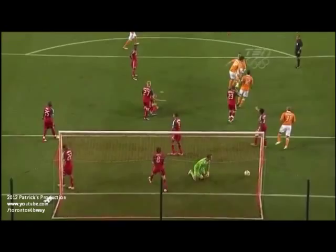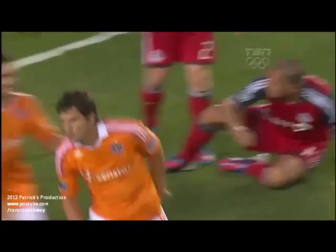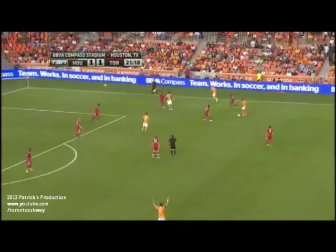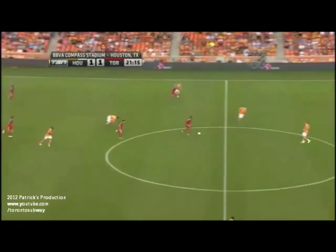The set pieces have been a trouble area for Toronto. Bobby Boswell beating Richard Eckersley to get in front of him to head that ball. Bobby Boswell was tied for the Golden Boot last year, so he is definitely a guy that could put the ball in the back of the net. Now time, of course, for Toronto FC to concentrate and focus and do what they've been doing for most of the first 20 minutes. Johnson's got an opportunity here if he can find some support.